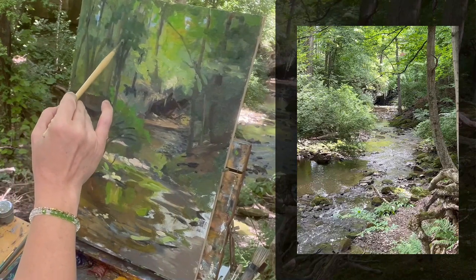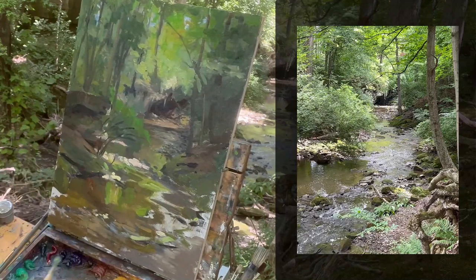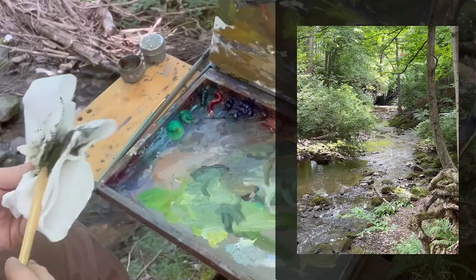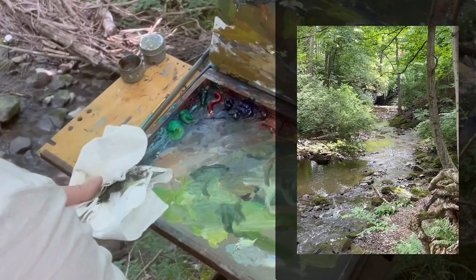Now what I'm doing here is I've got a little bit lighter background of the forest colors and foliage, and I'm adding some darker foliage to the top to reflect the trees that are just a little closer to us.